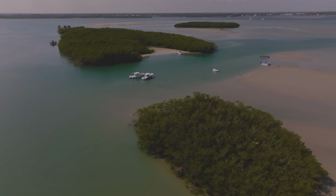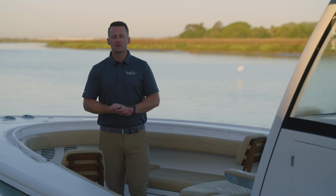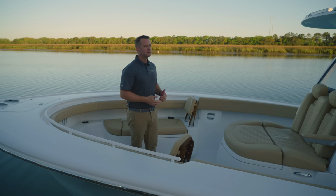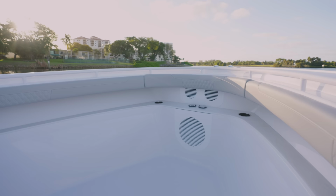When designing the Phenom 34, our most important goals were family features and comforts. To accommodate those amenities, we needed to design a wider beam boat. The added space gave way to larger seating and creature comforts that everyone will enjoy. Looking around the bow, a spacious entertainment zone designed with optional bow seating.